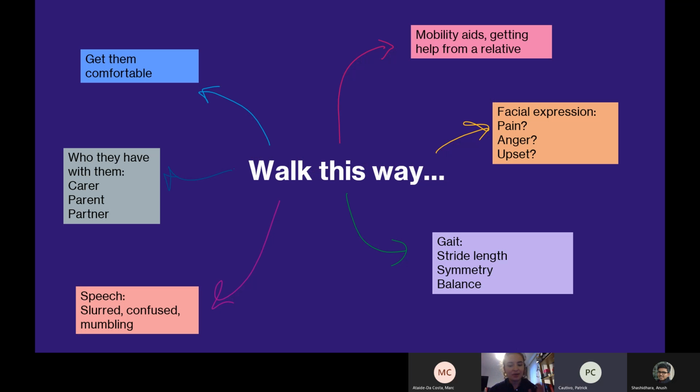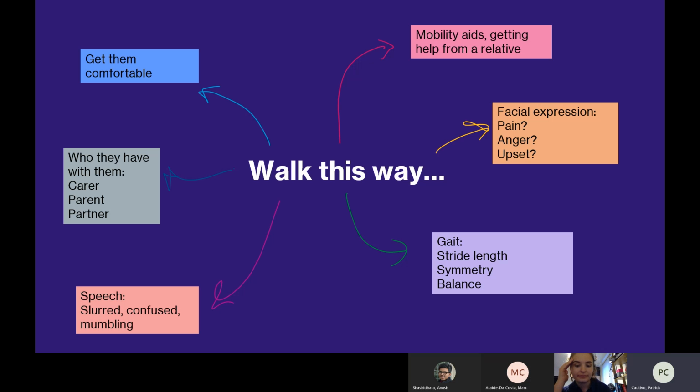So I was going to ask everyone what you're looking for when you first call that patient and they walk to the room with you. I guess you've done neuro. If you call a neurology patient into clinic, what would you look for as you're taking them to the room? Just their gait, any limping or foot drop, things like that. Or they have a walking aid. Yeah, so mobility aids, or getting any help from someone, their facial expression, if they're visibly in pain, or for A&E, just having a bit of a clock if they're angry or upset, just for your own safety.